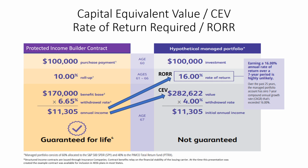The rate of return required to generate the same defined guaranteed income is unachievable for all intents and purposes in a traditional asset allocation portfolio. In this example, $100,000 would generate a guaranteed $11,300 for life. To match that income withdrawal on a 60-40 portfolio, you'd need a 16% annual rate of return. You would have to grow the $100,000 to $283,000.